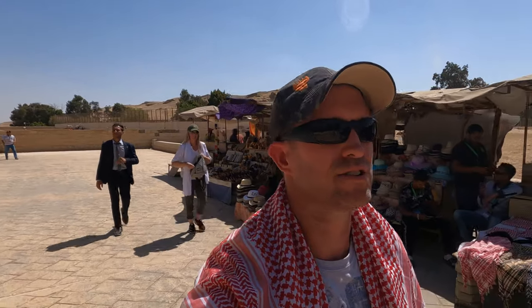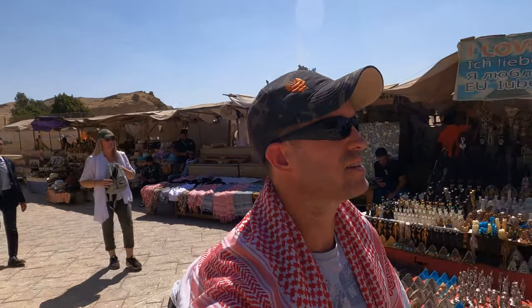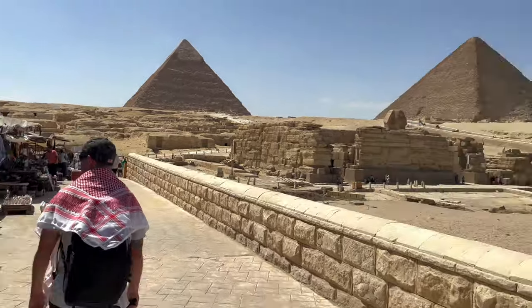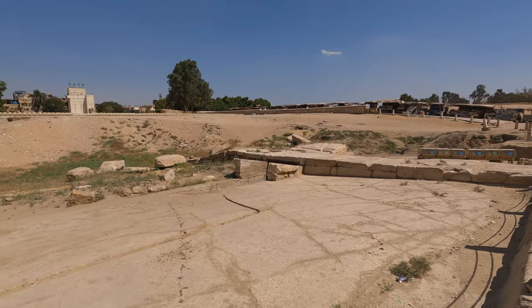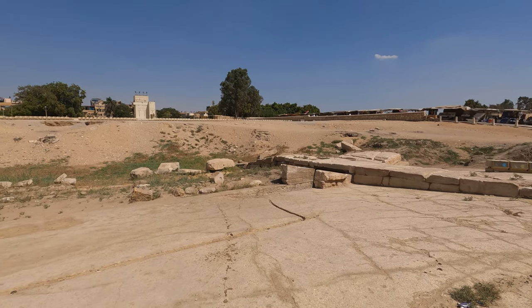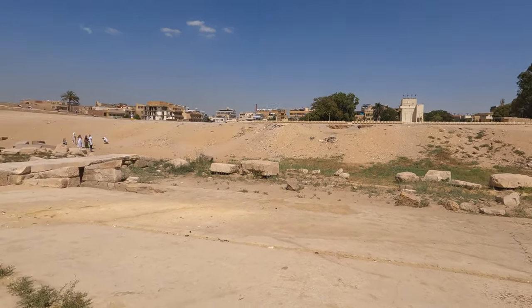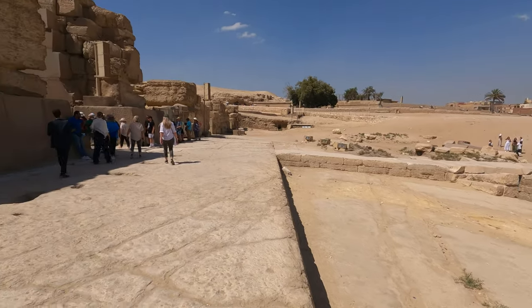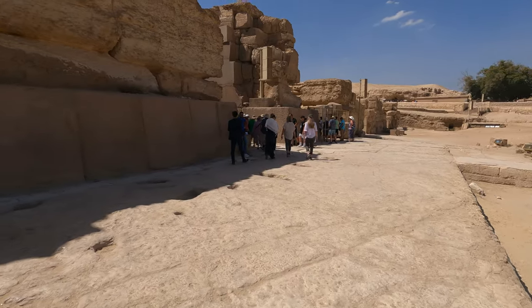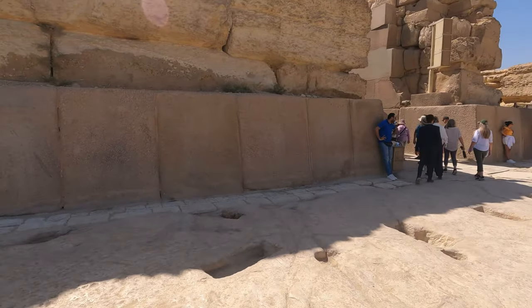We're just on our way to the Sphinx, which is essentially in front of the pyramids. So this used to be a harbour. Back in the day, there used to be water flowing through here, and that's where they used to transport all the rocks for the pyramids up to the Sphinx, and then they were transported up towards the pyramids to construct them.